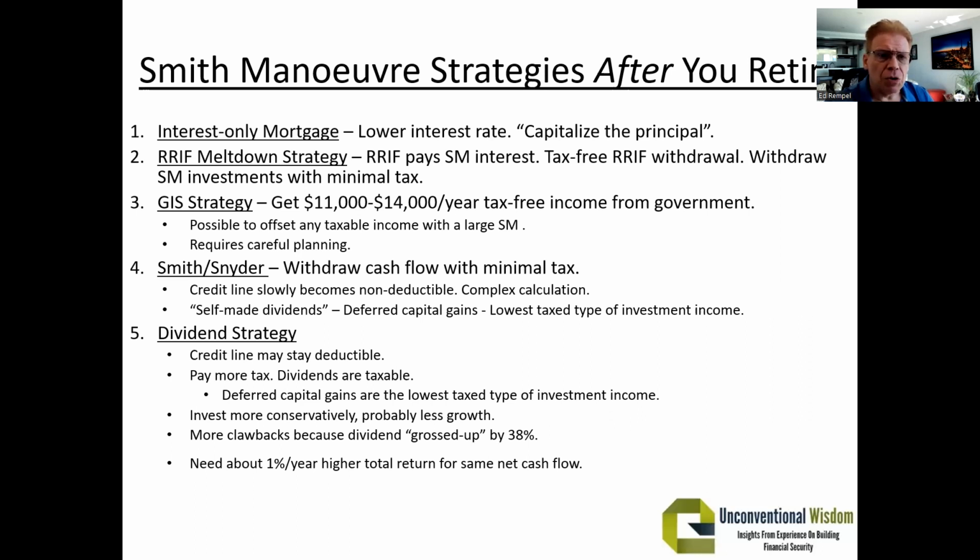So now you could also do a RIF meltdown. The RIF meltdown is you convert your RSP to a RIF when you retire, and it's the same as an RSP, except you have to take some money out every year. And all of what you take out is taxable. But what you can do is you can convert enough of your RSP so that your RIF income pays your Smith Manoeuvre interest. Okay, so that's paying the interest, and for tax purposes, it offsets. The RIF was taxable, the Smith Manoeuvre interest is tax deductible, that pays it, that's offsetting.